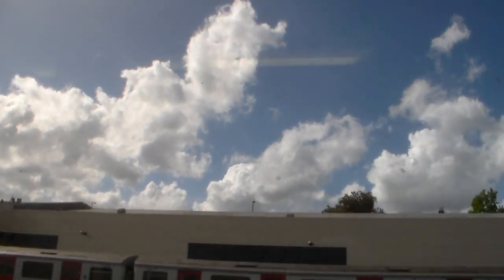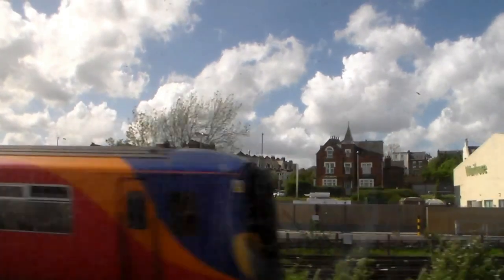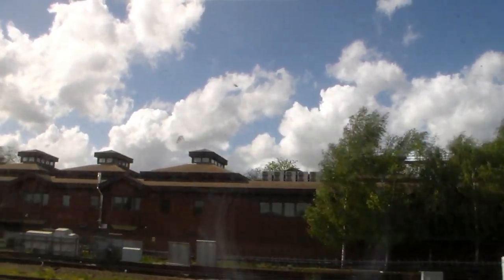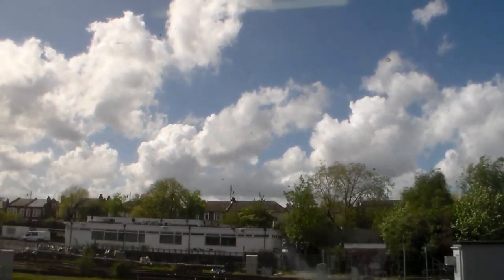There we are. There's door open. Weird. Don't come up to Wimbledon. Oh great, the S-Dock is here. What? You didn't say the S-Dock is here. Yeah, S-Dock.